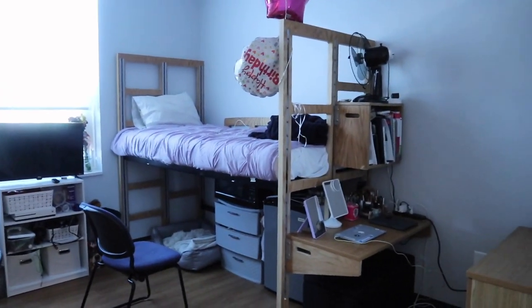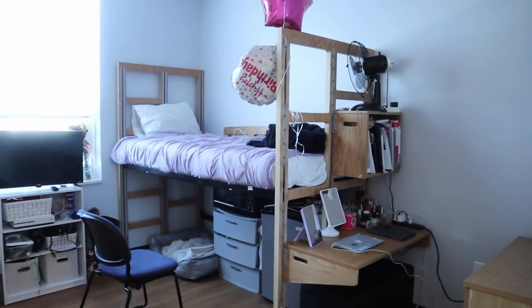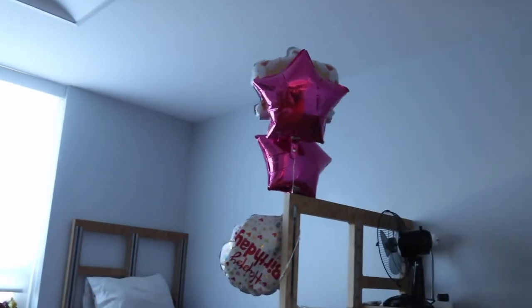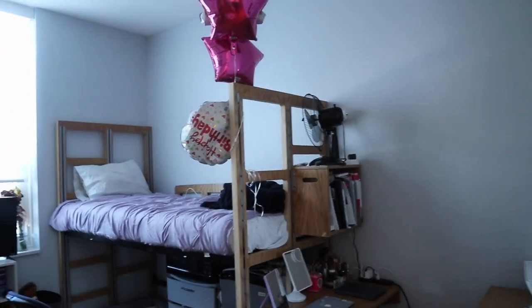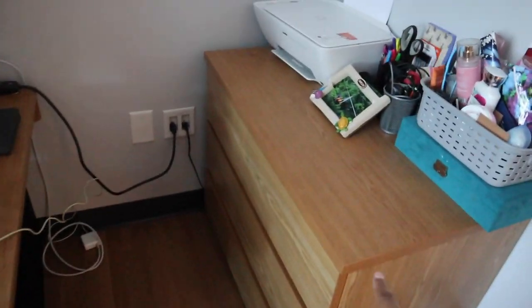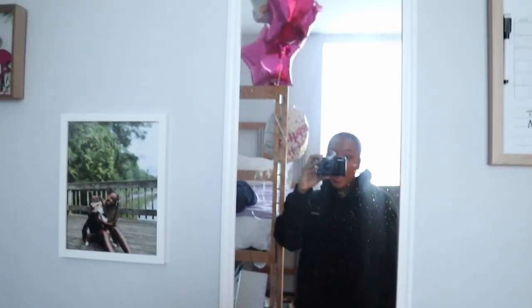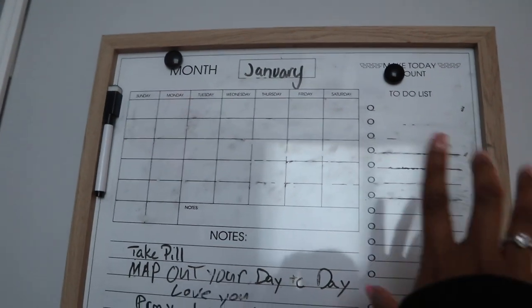I'm just gonna show my side because my roommate, I'm pretty sure she wouldn't want her side to be showing. My birthday was a couple weeks ago. So, well, the time that I'm filming this, my birthday was a couple weeks ago. But this is pretty much my side. Dresser here on the wall. I also have a cute mirror here, and then I also have my monthly planner kind of thing. Actually, February, the month that I'm filming this, so I haven't really updated it in a while.